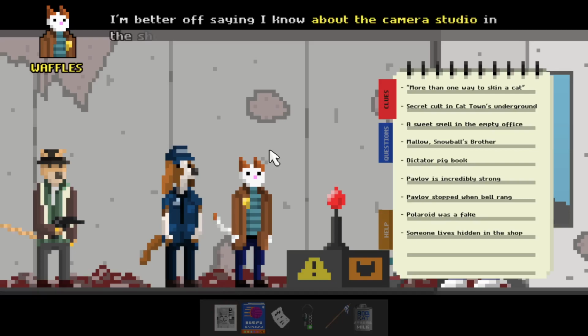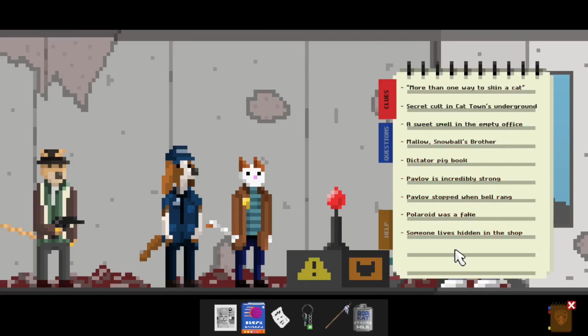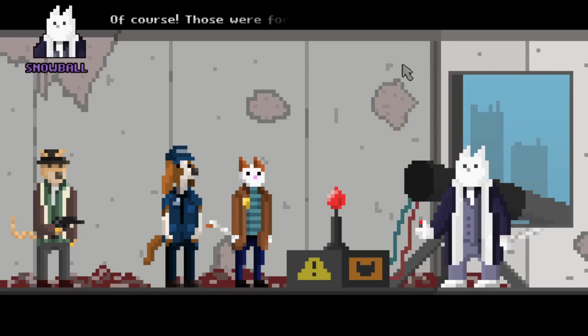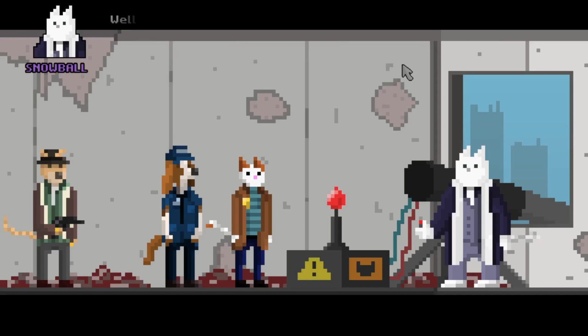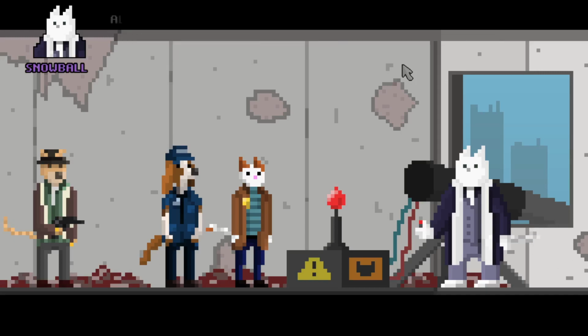Better off saying I know about the camera studio and the shop selling and showing a copy of the Polaroid. Copies prove nothing. Fake Polaroids of both Vics. Of course, those were for Patches. Planned on you being out of the picture by the time you found the second one, and without your pancakes. Well, none of us were surprised how poorly you handled the case from there. All of which is the second part of my plan.